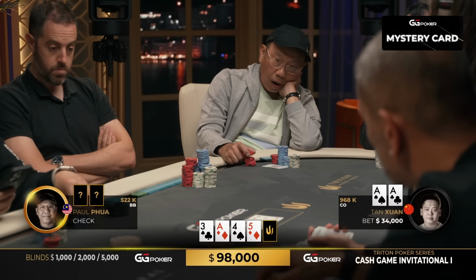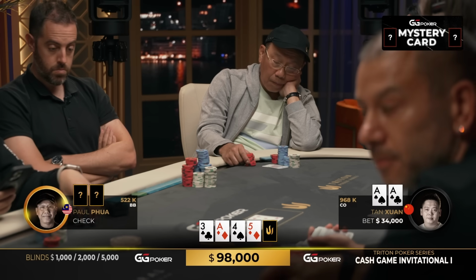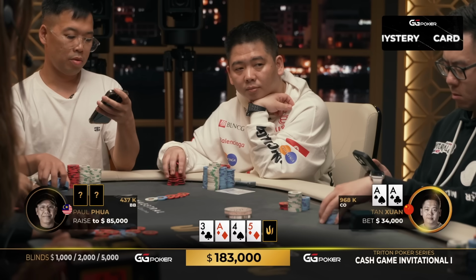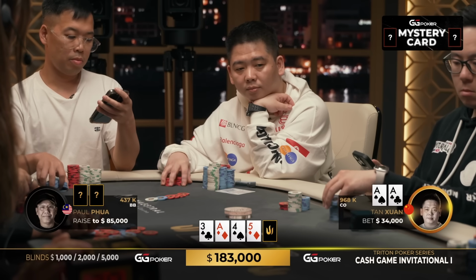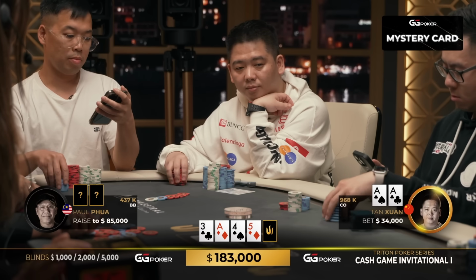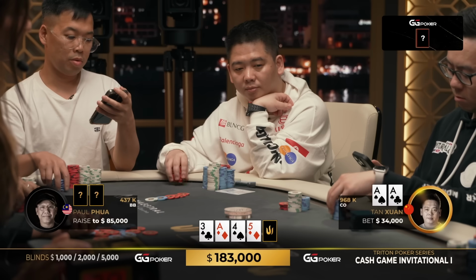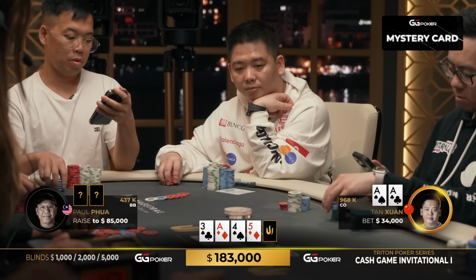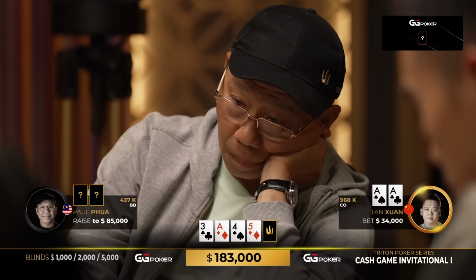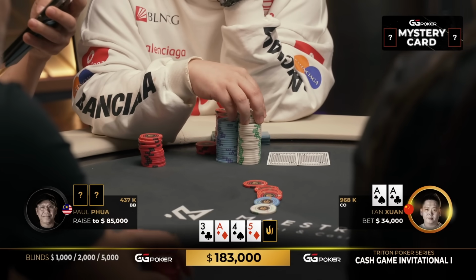34,000. That's not 34K. No, it's 85. Of course, top set never going away, but we're not incentivized to get any more into the middle, given that there potentially could be a deuce involved. Could also be 6-7. Yeah, fair. And that's what Paul's repping. It's a straight. Tan's got outs to a boat in case he is up against that.